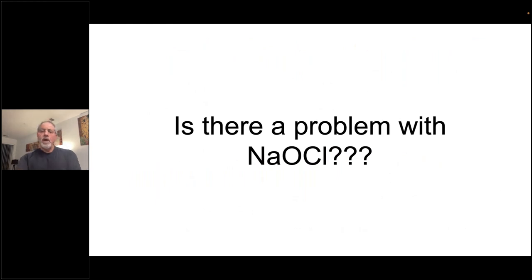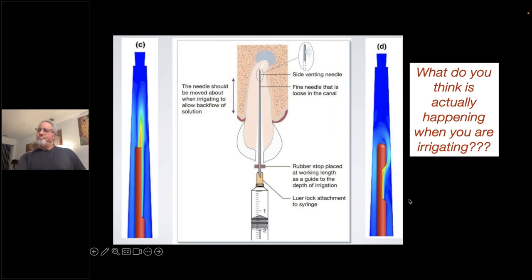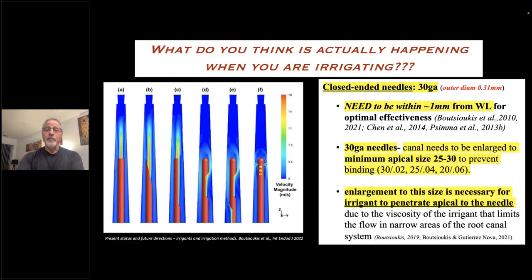So is sodium hypochlorite the problem? Why we're not being able to disrupt biofilm, dissolve necrotic tissue, and flush out all the debris? Nope, it's not the sodium hypochlorite. It's always been shown that the way we deliver our irrigants into the root canal system is the issue. Does it reach the apical third? How do you get all the debris out? And then the question I always like to ask is, what do you think is actually happening when you're irrigating the canal with even the 30 gauge closed end side port needle? What every study has shown is that the irrigant is not really getting much past the tip of the irrigating needle. So if the irrigating needle is a handful of millimeters short of working length, it's not going there, right? And certainly that's an area that can be improved upon.